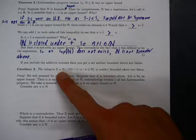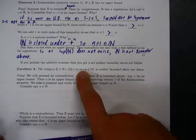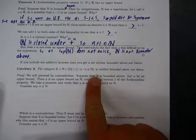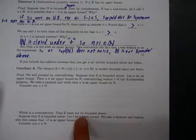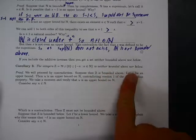The integers are given by the natural numbers together with 0, together with the additive inverses of all the natural numbers. Here's a claim. This is not bounded above and is not bounded below. Let's proceed by contradiction. Let's suppose it's bounded above. Later on, we'll assume it's bounded below. So let's suppose the sucker is bounded above. Let u be an upper bound.